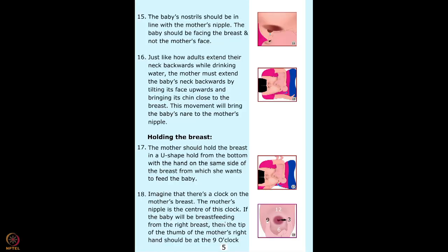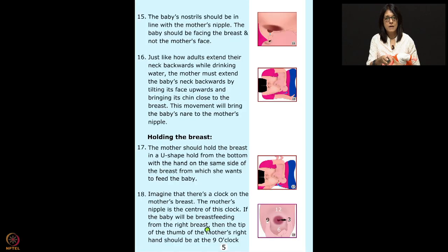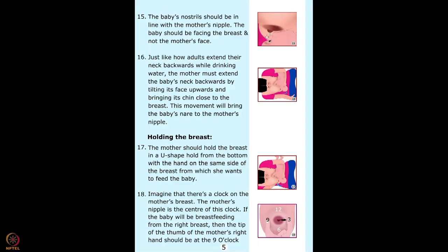Okay, now the fourth point, which is very important, is basically that the baby's nostril should be in line with the mother's nipple. At this point, we really focus a lot that the nostril of the baby should be in front of the nipple. Why not the tip of the nose? The reason we don't want the tip of the nose in front of the nipple is that if you have the tip in front of the nipple, what will happen? There won't be any extension of the neck.